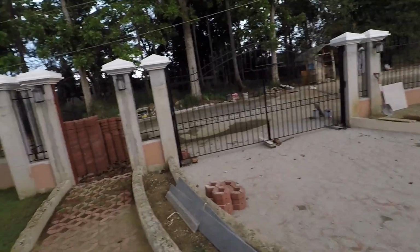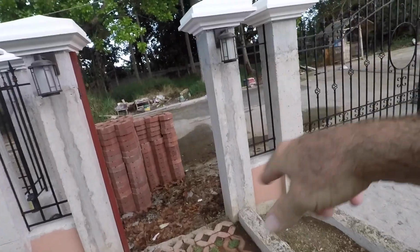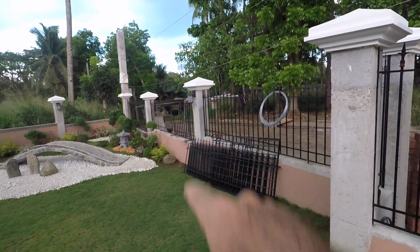So they got that done today. That gate that's sitting right there will go here tomorrow. They will mount this one tomorrow. I don't remember what else. They were doing some other things, but oh, they installed the fence by the bunkhouse right there.